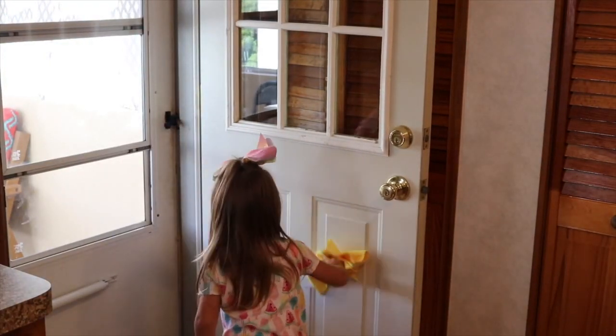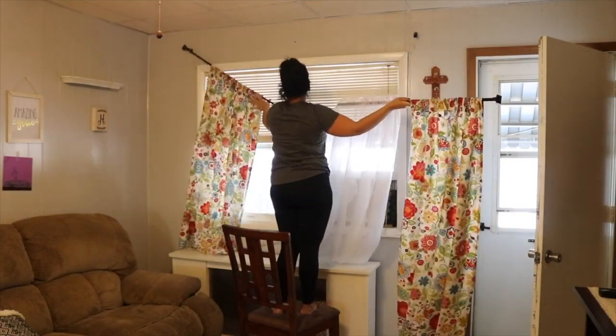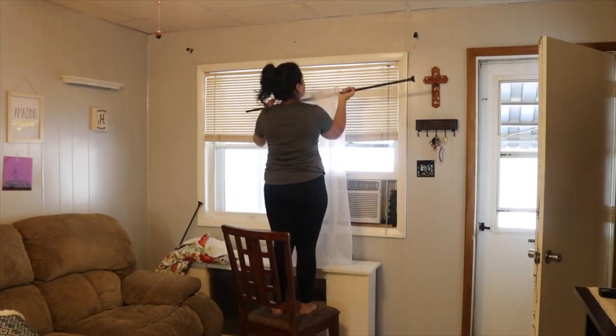And Evelyn was my little helper all day this day. She is home with me because Levi's in school all day, so it's just me and her, so we do a lot of stuff together, but she was helping me clean.